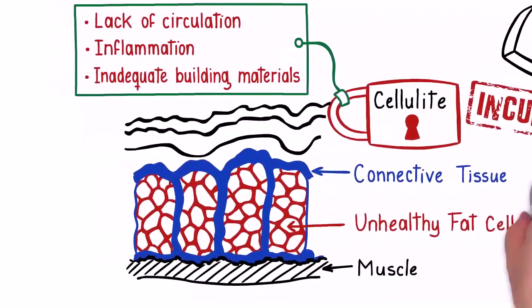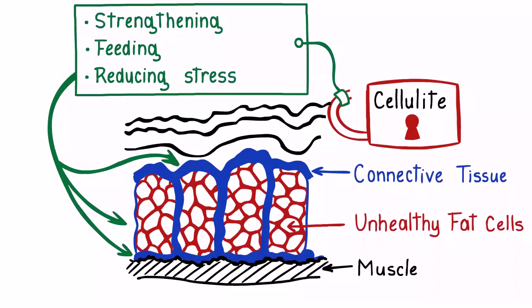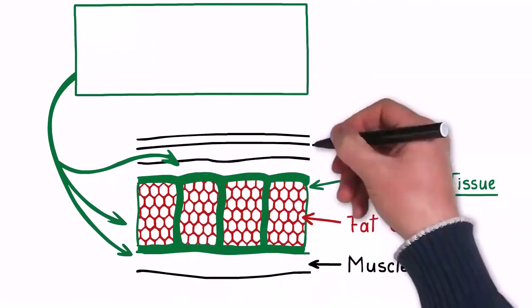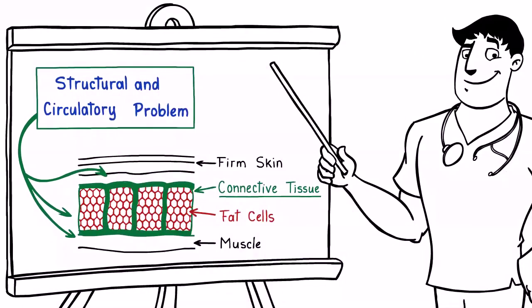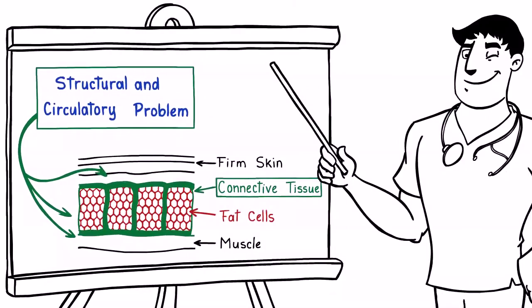The real truth about cellulite is, strengthening, feeding, and reducing stress on those columns can unlock or reconstitute the filmy tissue's natural flexibility. That way, the fat in each column can spread sideways instead of being pushed up towards your skin. Can you see how cellulite is a structural and circulatory problem? It's just a matter of giving your connective tissue what it needs to be strong and flexible. Well, I'm going to tell you exactly how to do that too.